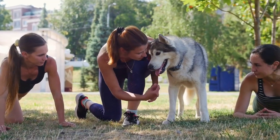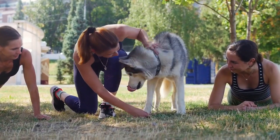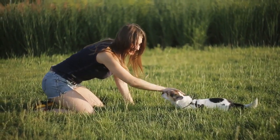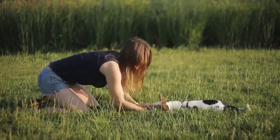Be patient with this command. It's a good idea to award the dog treat as soon as your dog starts moving toward the floor, even without completely lying down. Dogs are smart creatures and will quickly learn the command once they realize that moving toward the floor is a good thing.